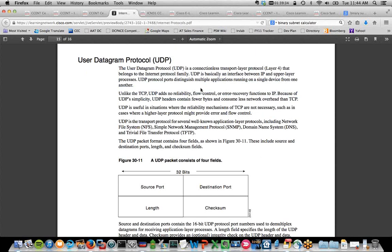The other thing I encourage you to learn for CCENT is just a couple of representative protocols for each type of traffic. So here, specifically, it talks about 4 types of traffic. I would actually focus on SNMP, DNS, and TFTP. Make sure you understand those and why they leverage UDP versus TCP.